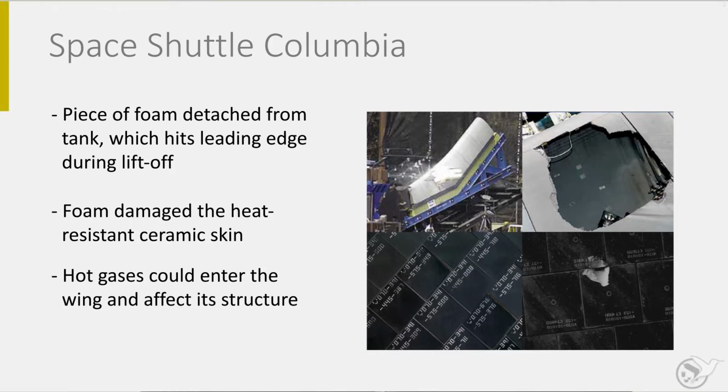An extensive research after the accident involved testing to simulate the events. Therefore, a leading edge section of the same ceramic material was mounted on a rig and impacted by blocks of foam. It appeared that the edge could be damaged, resulting in the awful scenario described before.